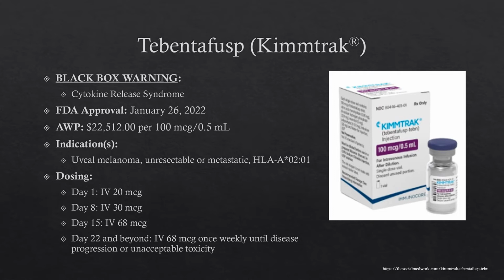Indications for use: uveal melanoma, unresectable or metastatic, HLA-A*0201. And then dosing: day 1, IV 20 micrograms; day 8, IV 30 micrograms; day 15, IV 68 micrograms; and then day 22 and beyond, IV 68 micrograms once weekly until disease progression or unacceptable toxicity.